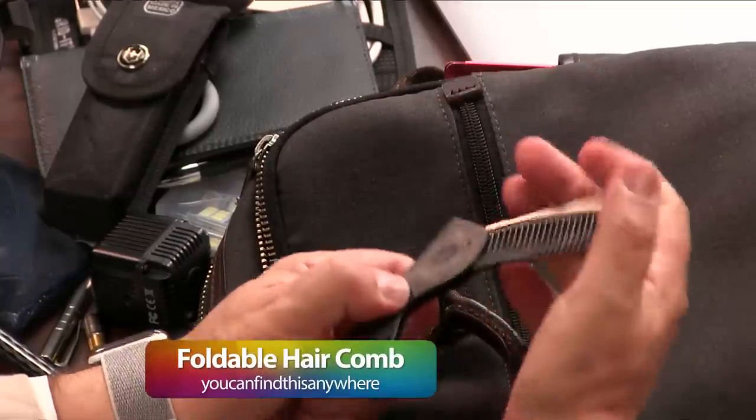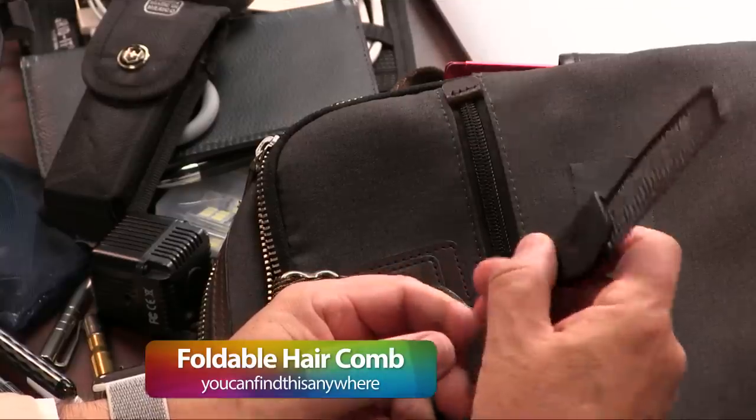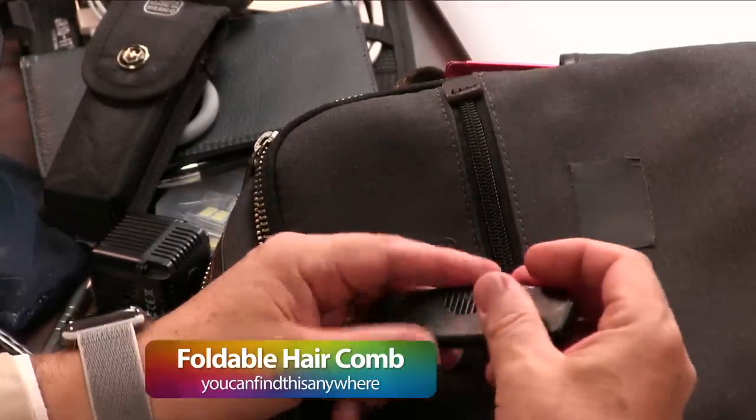Cookie, lend me your comb. Gotta have a comb. Yep. Right? Yeah. You have the microphone, you have the Lume light, if you're going to do some selfies.